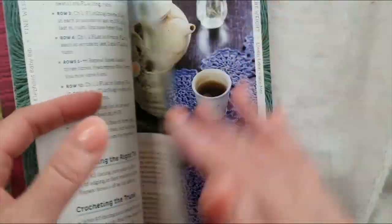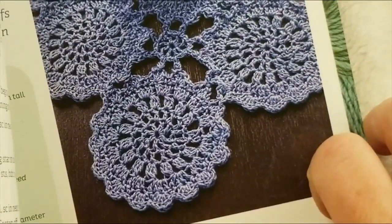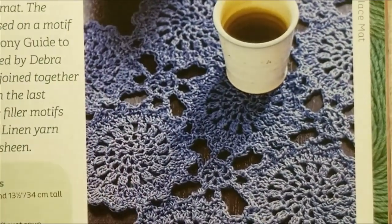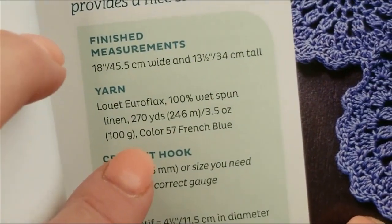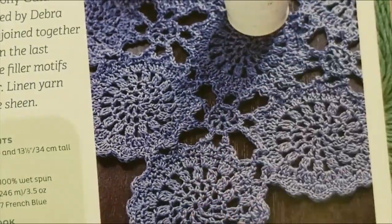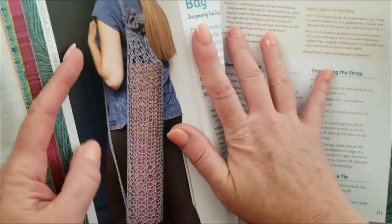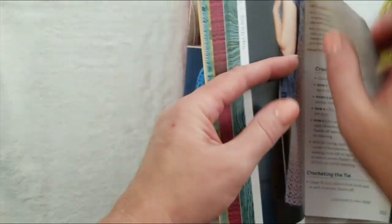Cute little booties. I like this idea. Let me pull it in. This one's pretty. Nice little runner. Nice little placemat or whatnot. Lovely linen placemat. It calls for linen yarn. I'd never seen that before. There you go. If that's your jam, then you go for that. A yoga mat bag. I did make one for one of my nieces a few years back. It wasn't quite as open as this, but cute nonetheless.